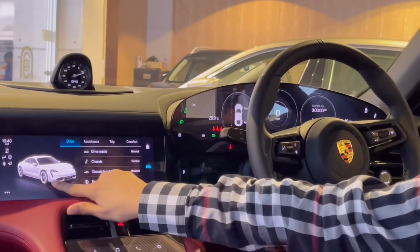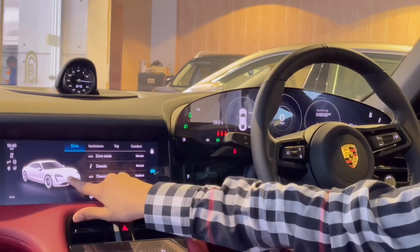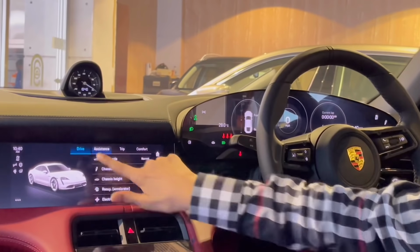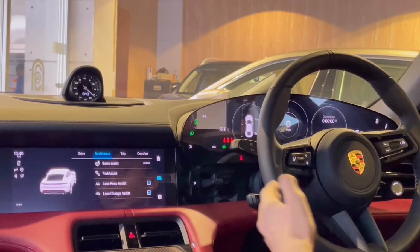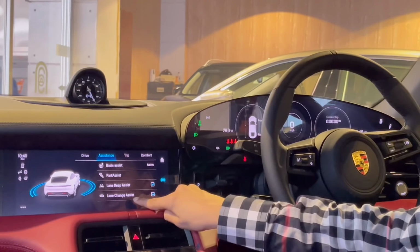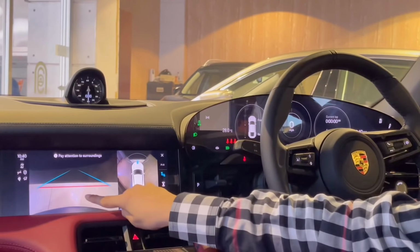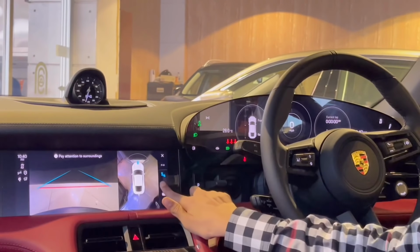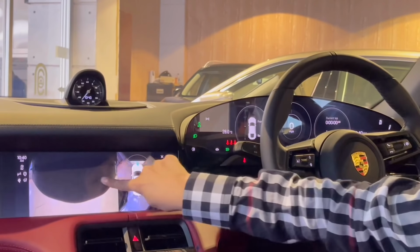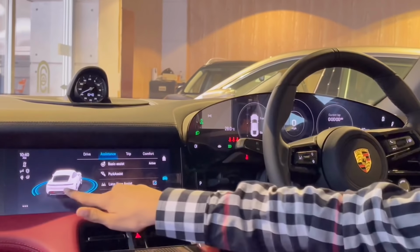This is the vehicle. You have the Porsche Taycan here. This car looks like the Mission E concept, the full car, except the doors are not the same. If you go here, you have the assistants like basic assist, park assist, lane keep assist, lane change assist. If you go on park assist, you have the full 360. This is for the rear. If you press this, there you can see the full rear, and then come here, there, and then you can see the Taycan.